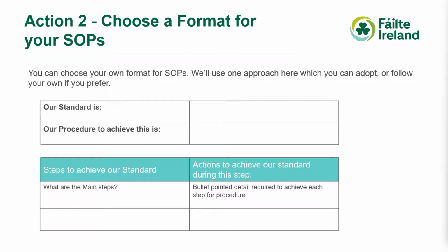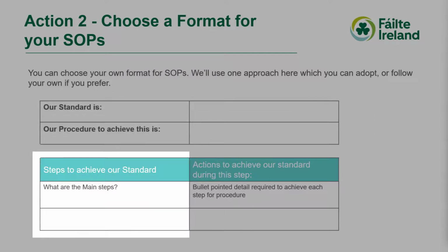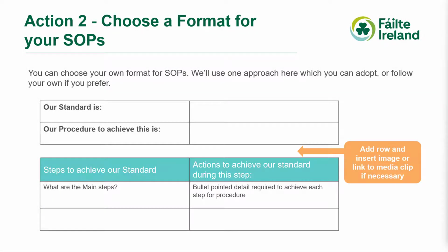Here you can see the blank template whereby the standard sits at the top. Below the standard on the left-hand side, it shows the steps to achieve that standard. On the right-hand side, it shows the actions to achieve the standard during this step.